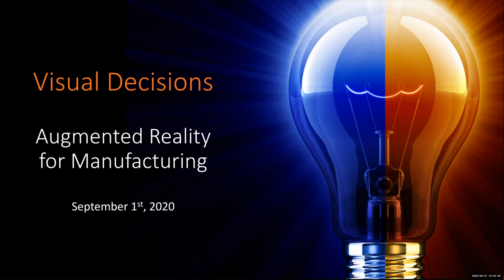So what we're here to talk about today is augmented reality for manufacturing. And we'll go through an overview of both some of the applications of augmented reality, as well as really how to take advantage of those solutions to drive value on the shop floor. So with that, I'll go ahead and get started.